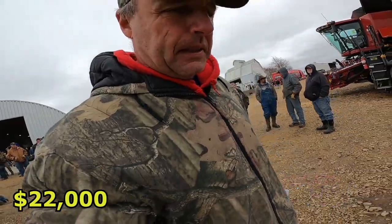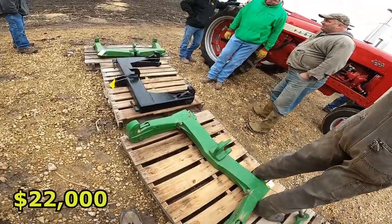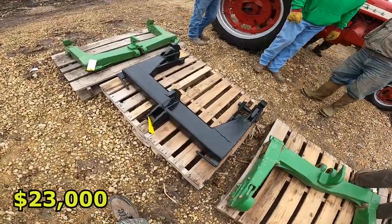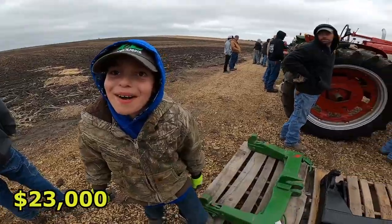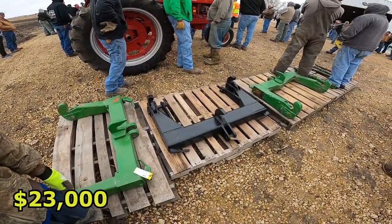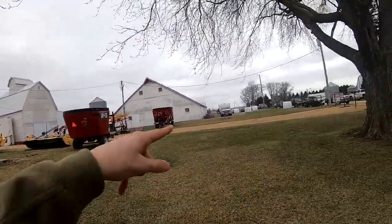I'm actually interested in these quick hitches over here. I'm thinking that black one would look good. That one right there. I think we're going to get that one. Couple nice feeder wagons on this. Hay rack, hay bine. Next, I had a guy camping out here, watching all the equipment that was set out.